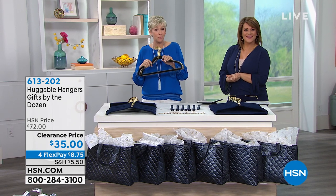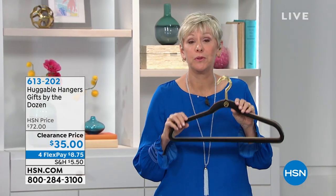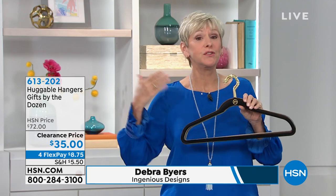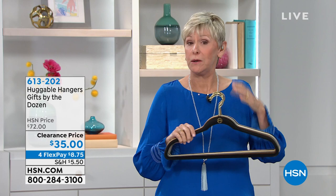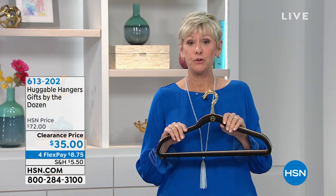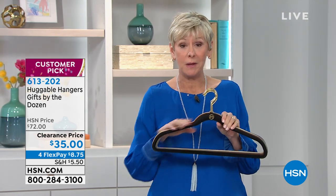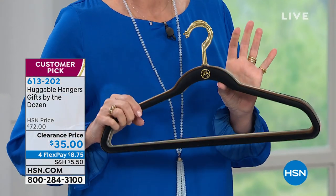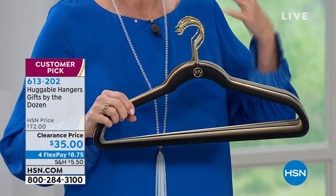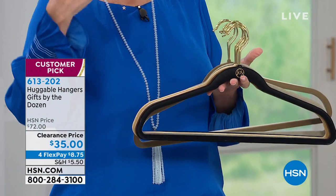And you've all been shopping for all those beautiful fashions. Now, how are you going to hang them up, and where are you going to put them? Well, we've got the set. This is the Gifts by the Dozen. It usually happens in November. Unfortunately, it won't be happening this year. This is the final quantity and the final opportunity for you to get 72 gorgeous velvety coated Huggable Hangers, or you can go ahead and give them as 6 individual gifts, because it amounts to 6 dozen gorgeous hangers for you to go ahead and give as a gift.